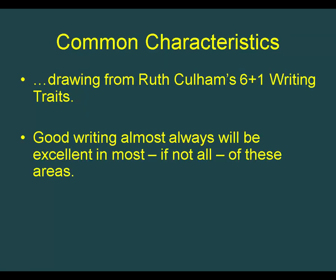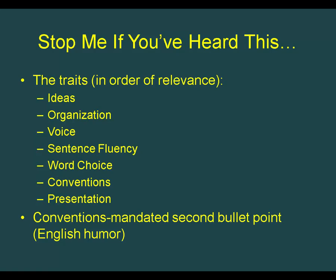So Ruth Culham's 6+1 writing traits really revolve around what constitutes good writing. And these 6+1 characteristic traits will actually be guiding the rest of this semester because they're going to be the topics of study within the next several units. So these revolve around ideas, organization, voice, sentence fluency, word choice, conventions, and the presentation of your writing.